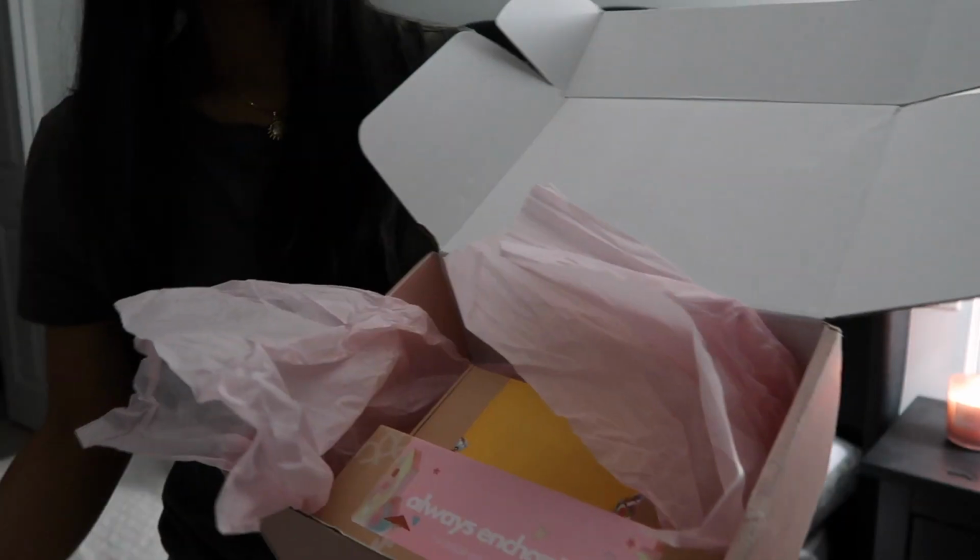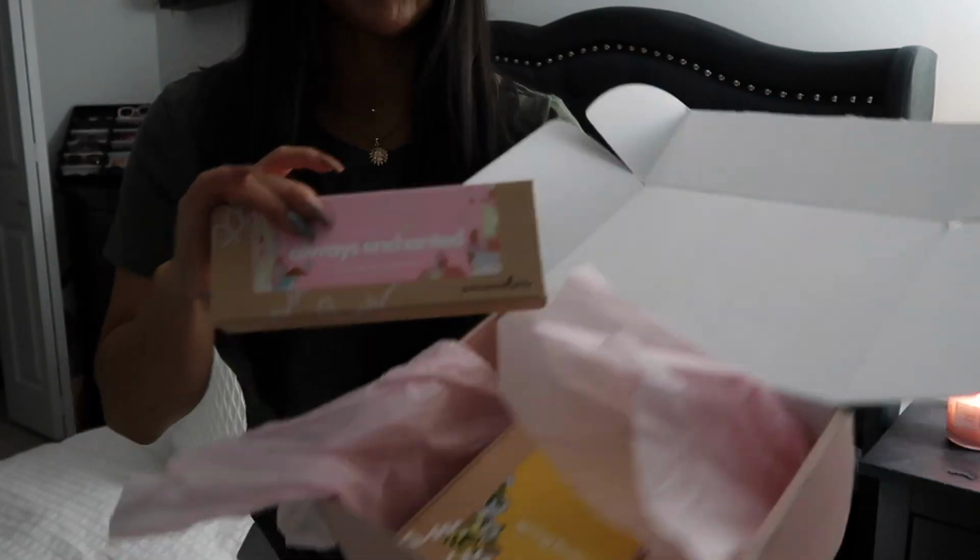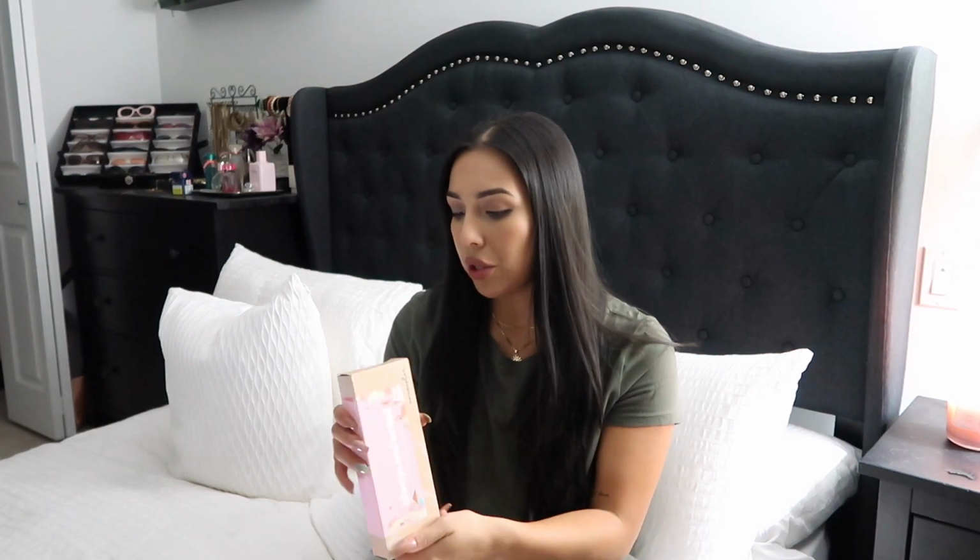So now I'm gonna open the McCart box. This is what it looks like. Just the box that comes like that. Then it just has a little note for me. It's cute. This is one of the boxes here. So there's two little boxes in here. Okay, I don't even think we discussed what I was supposed to be getting, but McCart knows I use gel polish. So I think they just sent me a bunch of different gel polishes.